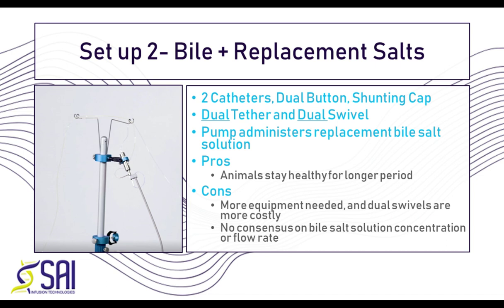The next option is bile and replacement salts, which is what I just mentioned. If you're infusing artificial bile, you still need the bile and duodenal catheters to connect to 2 cannula pins on a dual button with a shunting cap for recirculation. However, when you start the study, you need a dual bile tether connected to a dual channel swivel to allow free rotation of the animal throughout the study. This time you need 2 extension lines, one for the bile collection and one for the artificial bile infusion.